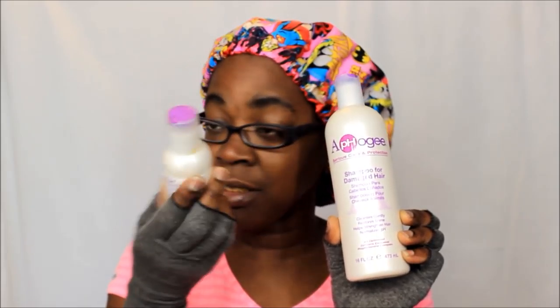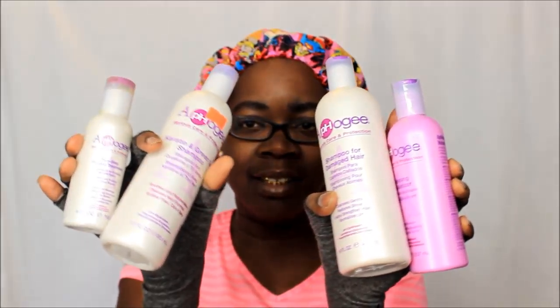Afro-G two-step treatment, which was supposedly to stop hair breakage too. But honey, let me tell you, when I put this Afro-G in my hair, girl, he bought me the whole little line at that time, because I was crying and I just wanted my hair to stop falling out. It's a whole little line of things that I had gotten. I won't put that in my hair no more.